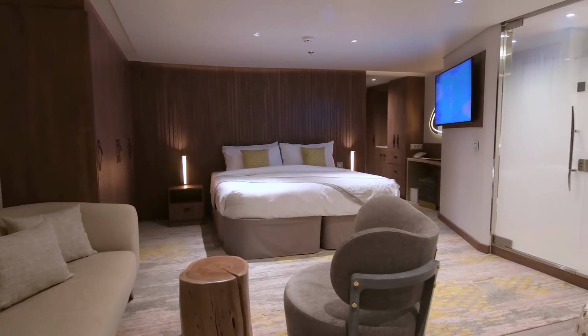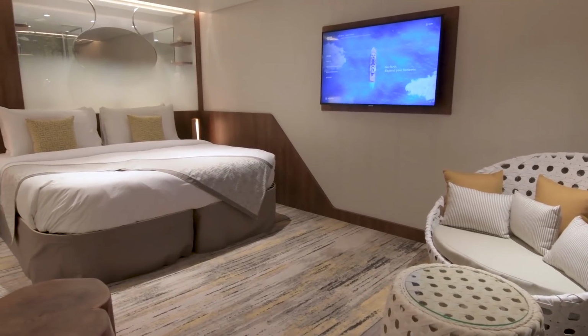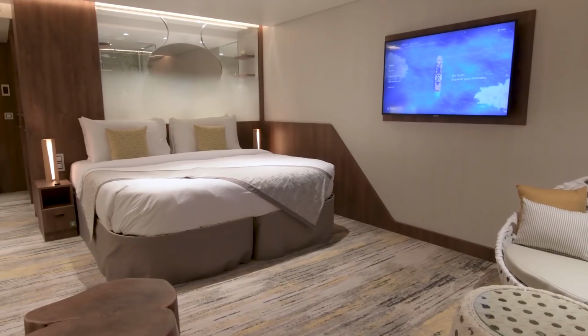If you have mobility issues, you might like the idea of a suite because it's going to have much more space, much more room to get around. Although you can obviously get accessible cabins for all different grades, if you're in a suite, you're just going to have so much more space to spread out and enjoy yourself and relax.